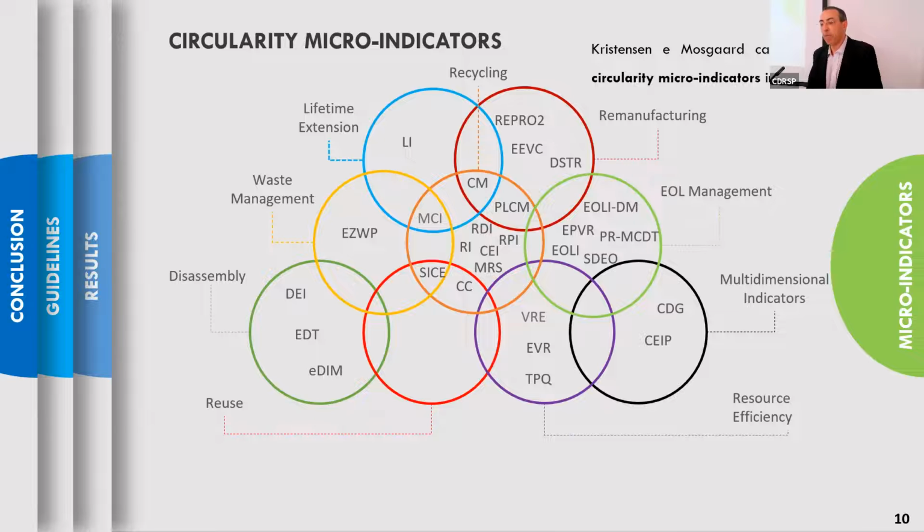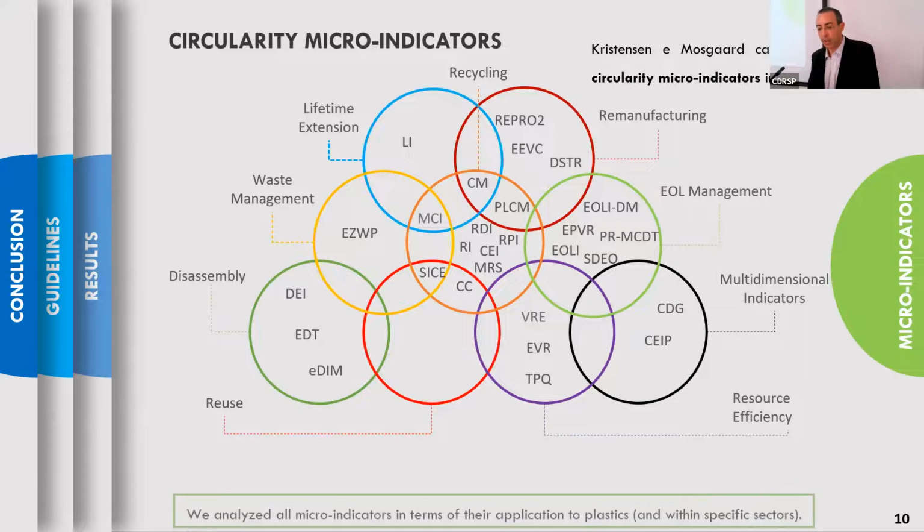Some are very easy to calculate, but very superficial. Others are very in-depth, but difficult. And so it's very difficult if somebody suddenly says, okay, let's go and calculate the circularity of my product. Where do they start? There's this huge range. Do they go into the literature and try to find information on this? There's a huge barrier, an entry gap, which is very difficult to go around.